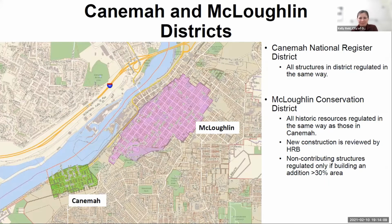Go ahead, Sean. Yeah, so before I go into the informational video, which we've made for the project, I just wanted to show everyone a map of the historic districts in Oregon City, Conemaugh in green and McLoughlin in that purplish pink color, just so that everybody knows what we're talking about. I assume that everybody who is present already is somewhat familiar with this, but just to give everybody a little bit of context.